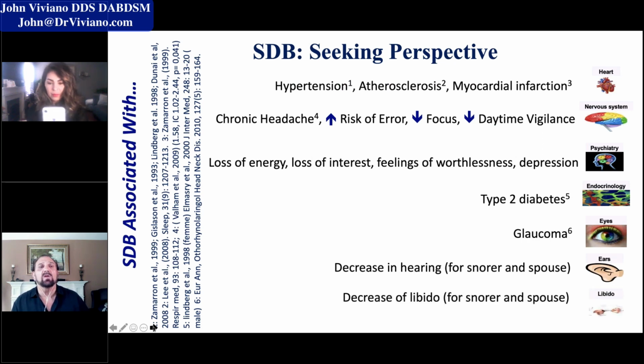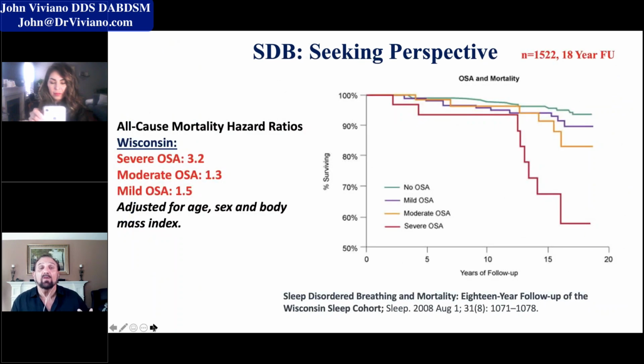When we talk about longevity, what happens? Well, it'll shorten your lifespan. This was an 18-year follow-up. After an initial sleep study was done, patients were followed for 18 years, and here's what they're looking for every year: are they still alive? And here's a chart 18 years later.